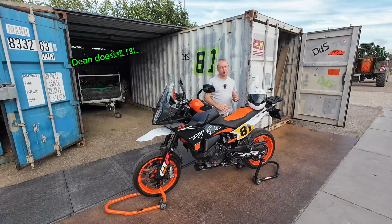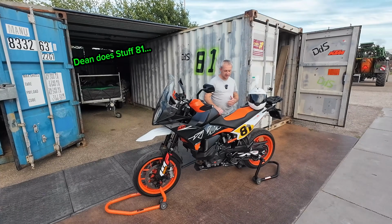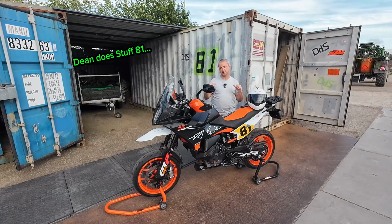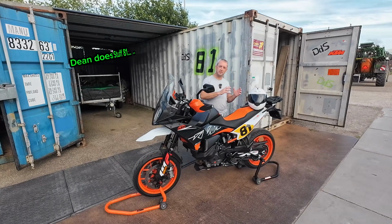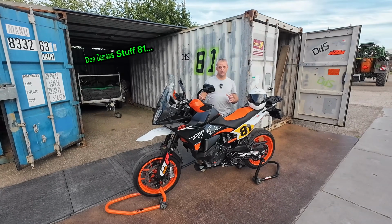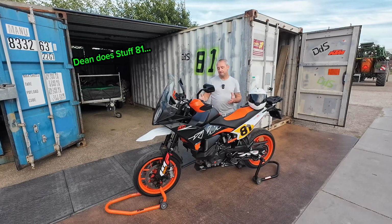There's different seat options for your preferences. There's a flatter seat. There's the original seat. There's this one, which is ever so slightly lower and narrower, which suits me because I'm a short ass. There's a bit of a vibe issue, which on some of my other videos we're trying to sort out on the bars, which is certainly not something that would put me off, and doesn't put me off owning one.